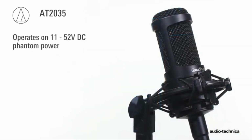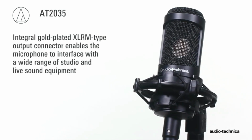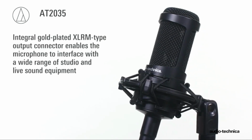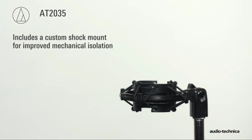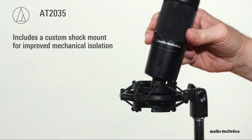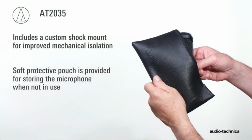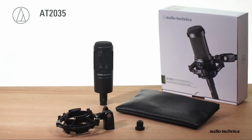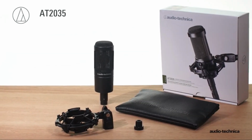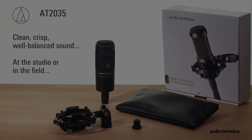Operating on 11 to 52 volts DC phantom power, the AT2035 incorporates an integral gold-plated XLRM-type connector. Every AT2035 includes a custom shock mount for improved mechanical isolation, along with a soft, protective pouch for storing the microphone when not in use. The AT2035 from Audio-Technica, clean, crisp, well-balanced sound at the studio or in the field.